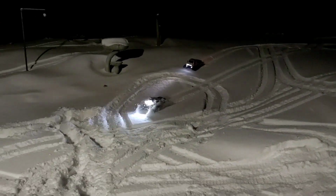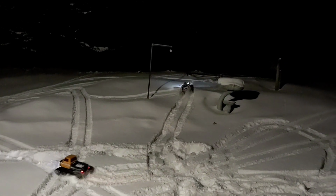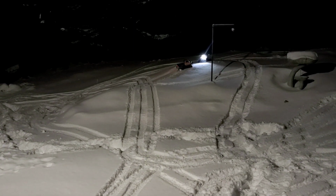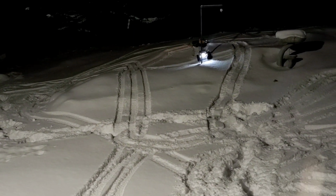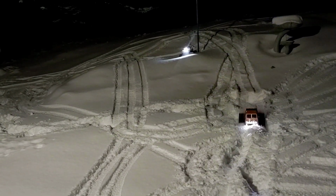Oh, another bush. That's a burning bush or something. That's so much fun. Oh, another bird feeder. Or light pole or whatever the pole there. There's all kinds of tracks on that hill.